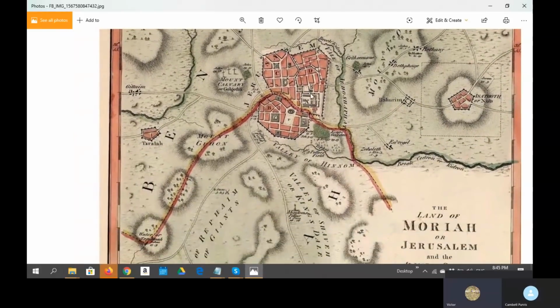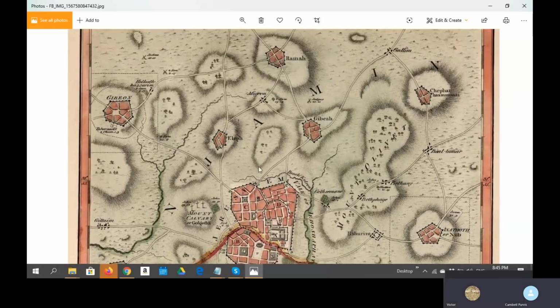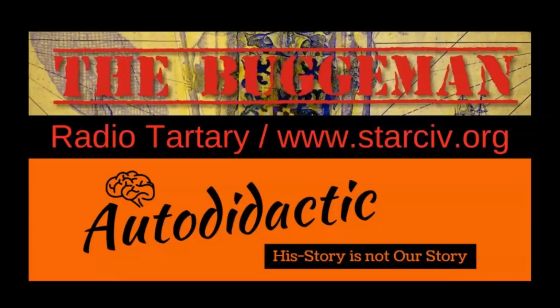And here you see around the Mount of Olives, just full of star forts. All on little hills. All connected.